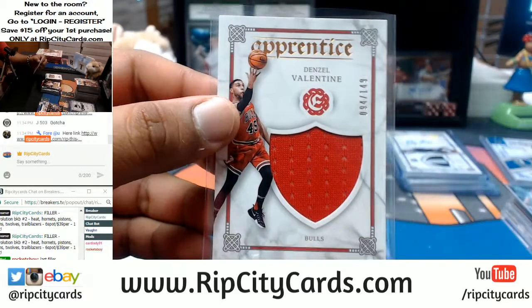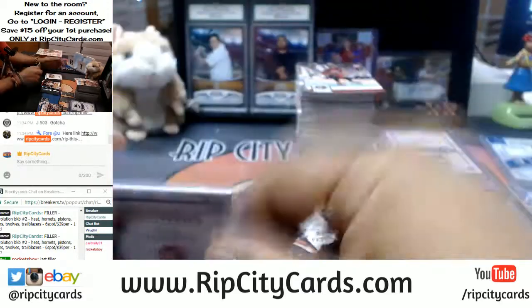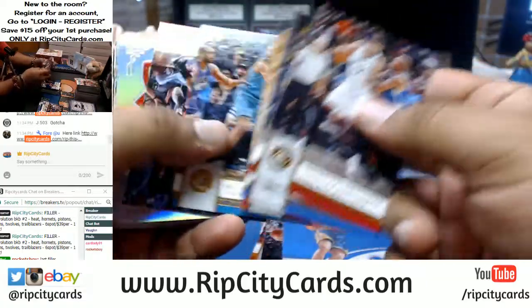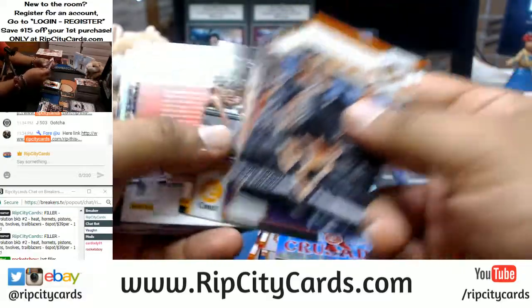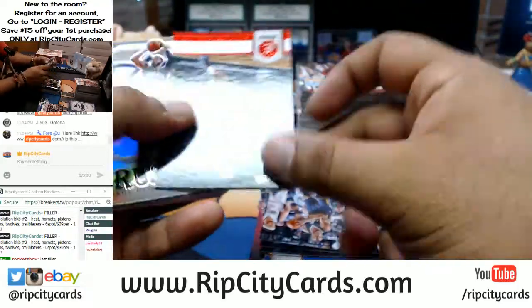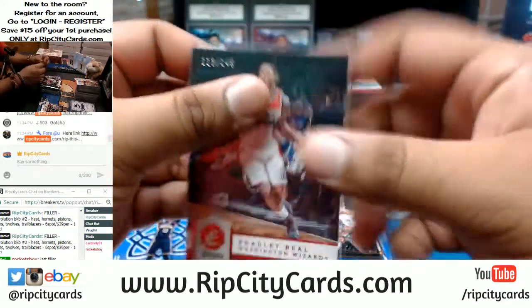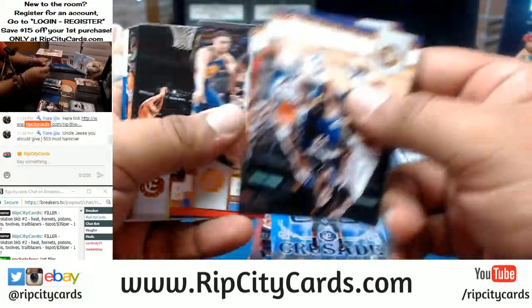To 149, Denzel Valentine of the Bulls. All right, Klay Thompson jousting insert. Where? Nothing here. James Harden of the Rockets with the Battleman insert. To 149, Bradley Beal of the Wizards. Crusader Paul George, Pacers.